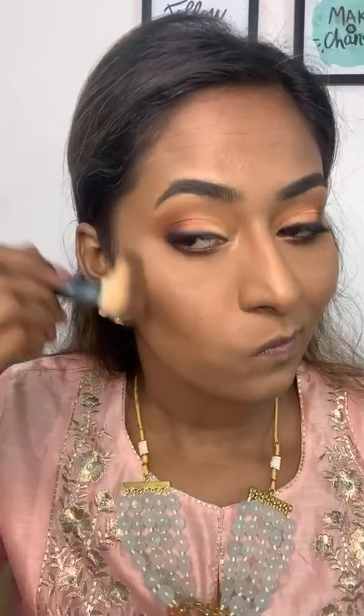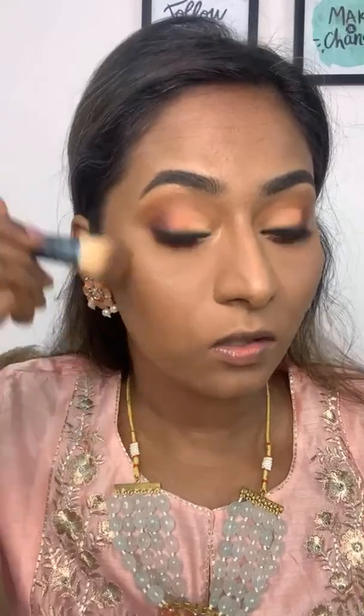That's not bad. It's really nice. It's very smooth. The color is also showing up nicely on my skin, which is very, very hard to find, especially if you have dusky or deep skin tones. You may know how difficult it is to find a bronzer or a contour shade for your skin tone. So it's nice.